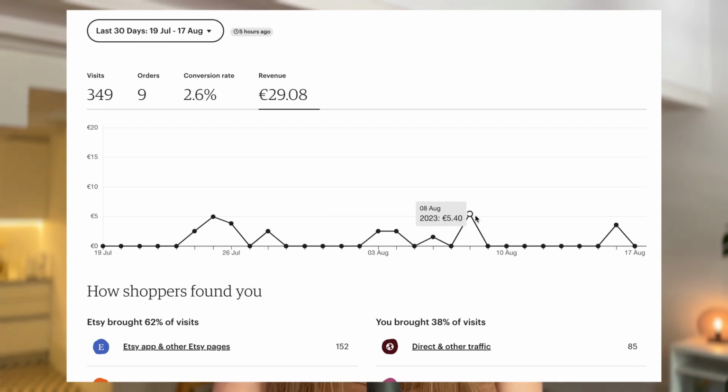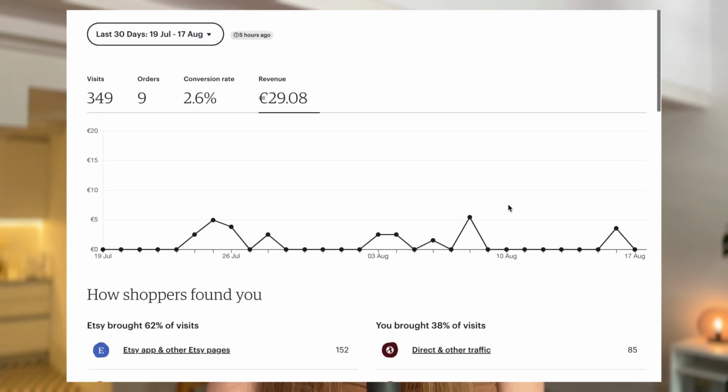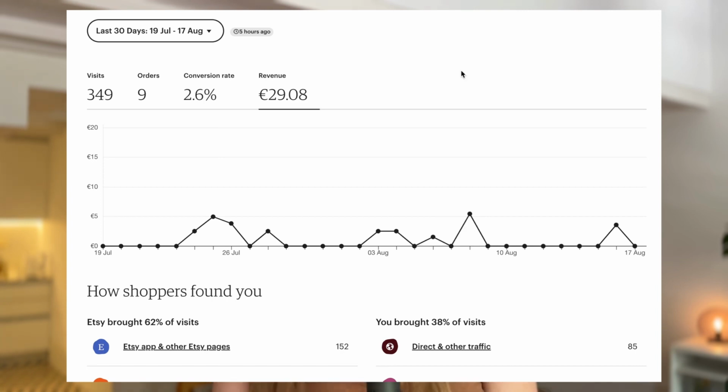Yeah, so mostly my cheapest items. I think once I sold the items that are a bit more expensive, which are 5.4 and 3.5. Yeah, so those are my sales for this month. And let's go over to the ads.